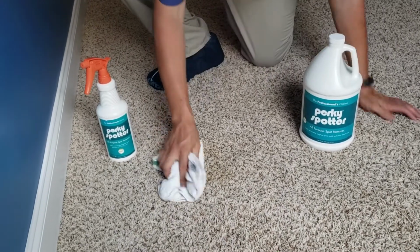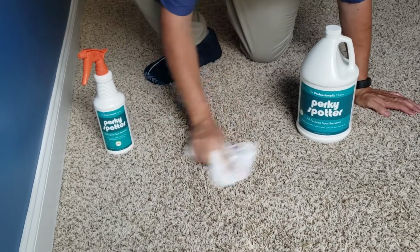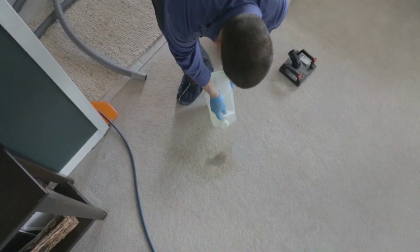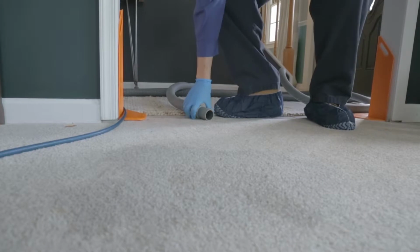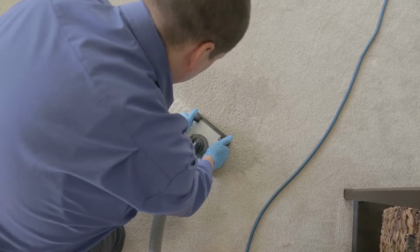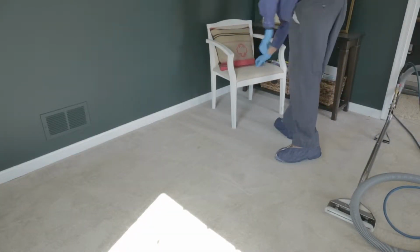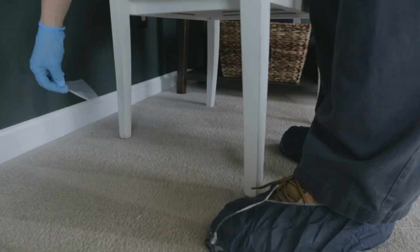Our technicians are experts at removing stains. And for those stubborn pet stains, no problem, using our special equipment to remove those stubborn stains. Furniture is moved, cleaned under, and put back, and put on either styrofoam blocks or plastic tabs.